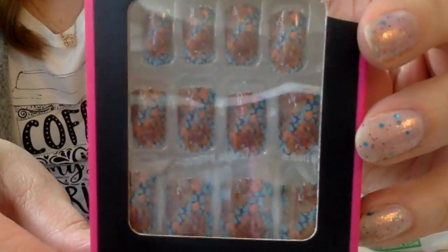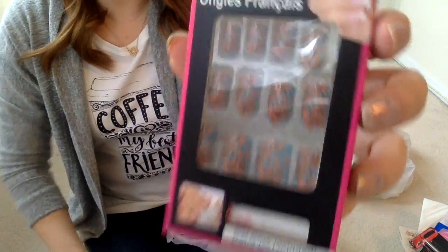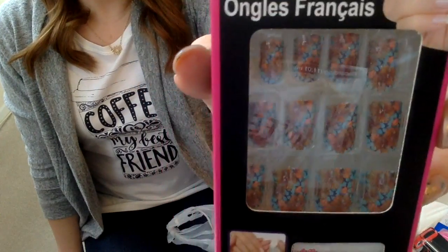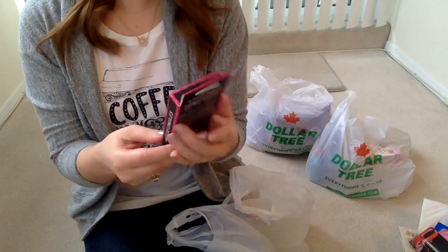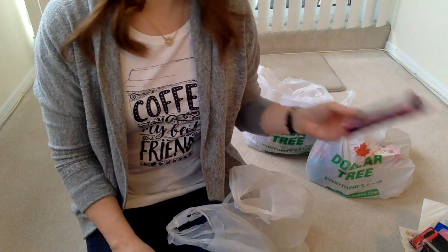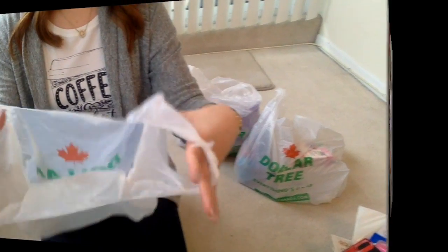It kind of looks like watercolor. It's really interesting, intricate, and pretty. I hope you can see that with the glare. I just think they're really pretty, and I want to test them out. That's it. So we'll see. I'll just pop them on the weekend at some point where I'm not really doing much in case they fall off. And that is bag number 1.